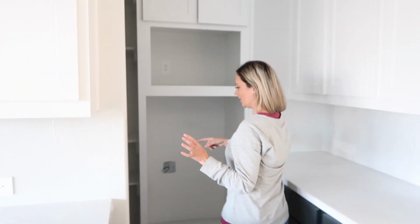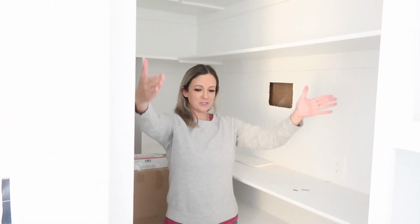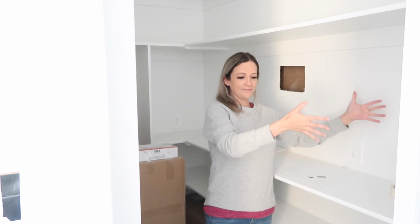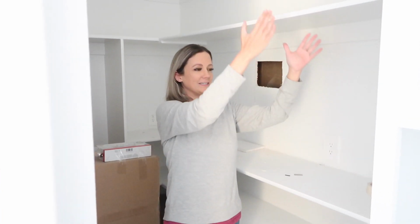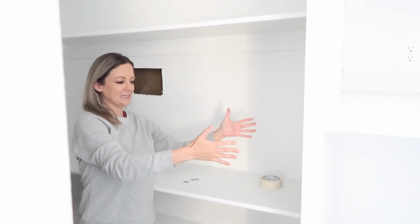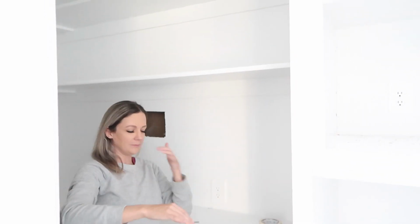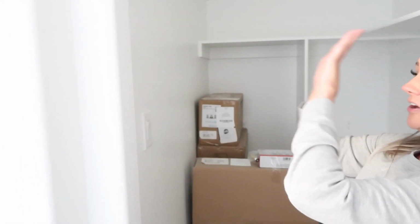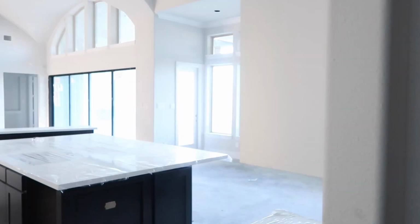So if you come in here, this is an issue, right? There's supposed to be a door here, and then this whole thing is supposed to have space. So basically this is pretty much going to stay where it is, and then they still have to put the pocket door frame stuff in here. But this whole wall should be another 1.5 feet that way.